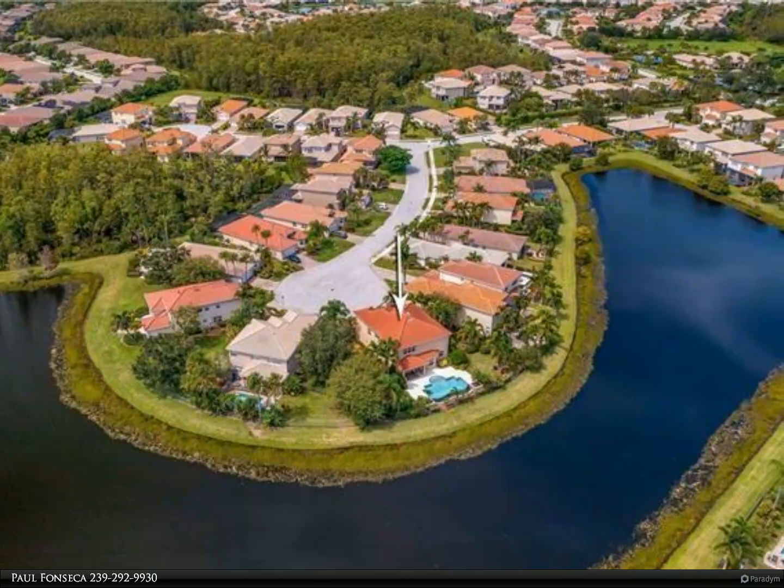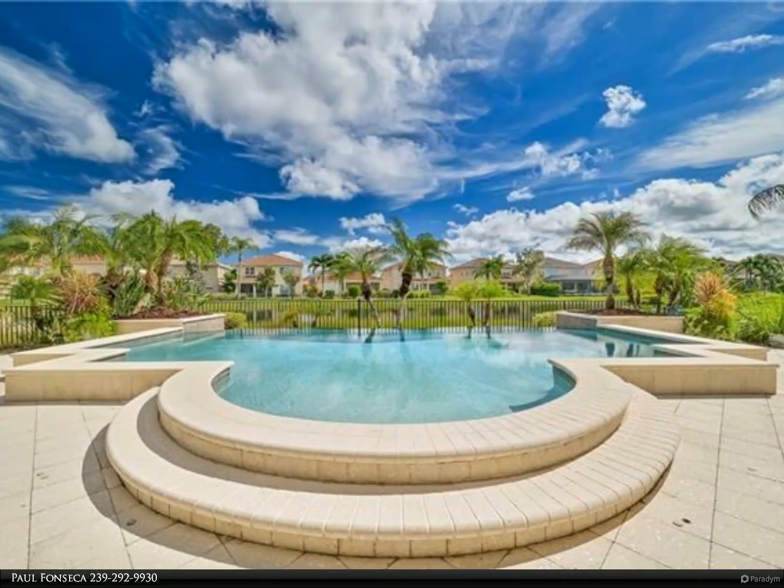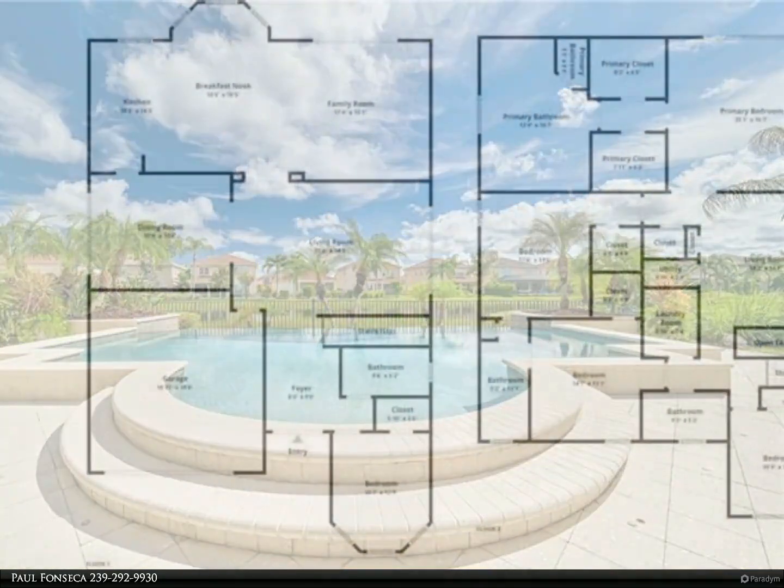Attention to detail is seen from the moment you walk into this home, with tons of upgrades that you will not see in any other homes in this development. The builder had no budget when building their model homes.